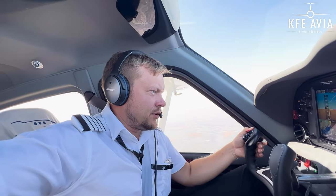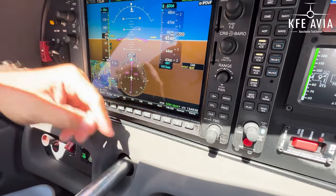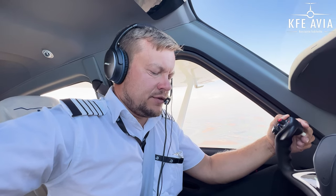Padova, buongiorno, India Papa Delta Victor Foxtrot. India Papa Delta Victor Fox, Padova, buongiorno, squawk 9. Squawk 9, India Victor Foxtrot. Victor Foxtrot, Padova, radar contact, enter controlled airspace by Riffen, climbing to 6,000 feet, QNH 1015. 1015, cleared 6,000 feet to Riffen, India Papa Delta Victor Foxtrot.